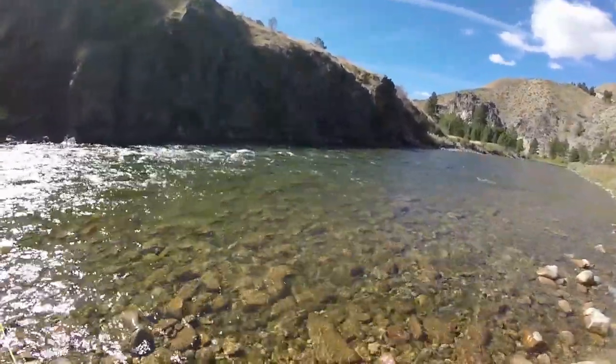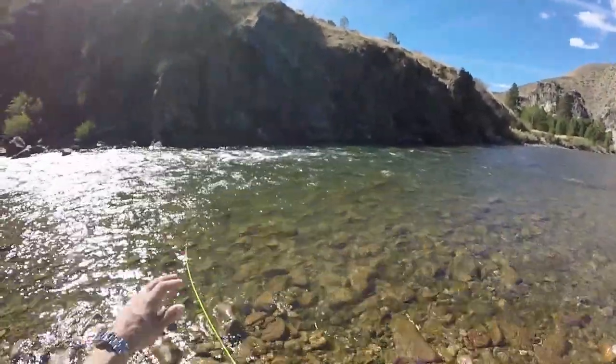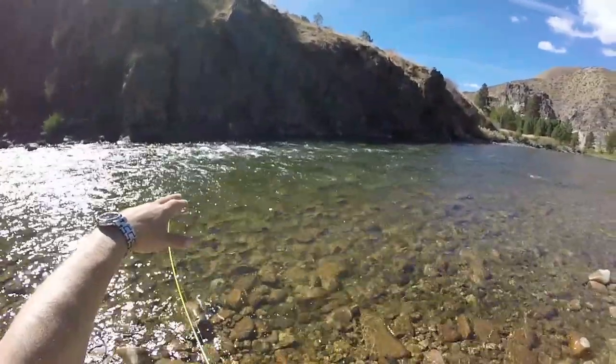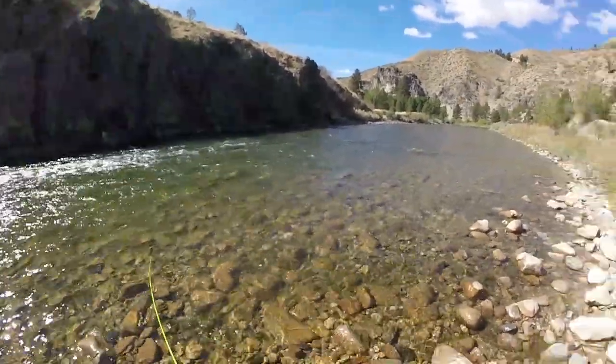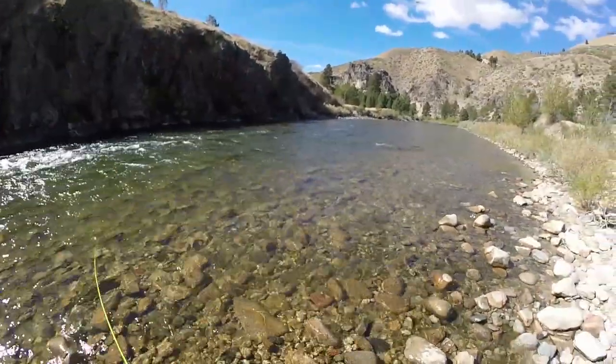Got one, look at that, right away, guys. Amazing. So what I'm doing is, I'm casting as far as I can to that rock wall, because it's deep over there, and bringing it across that calm water into that current, and then back out to the calm water, and those fish are just right in there. I feel like they're right deep in that current.